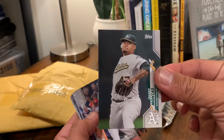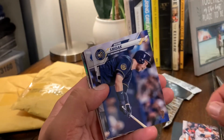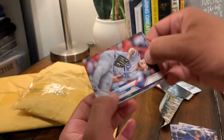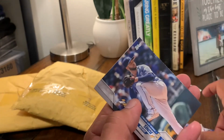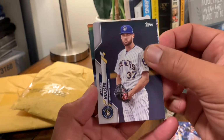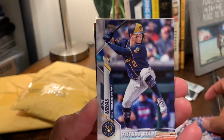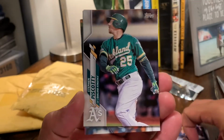We got a Frankie Montas, Kyle Tucker, Justin Smoak, Mickey Brosseau, Julio, Jakob Junis, Adrian Houser, Wilson Ramos, Luis Urías, Stephen Piscotty.